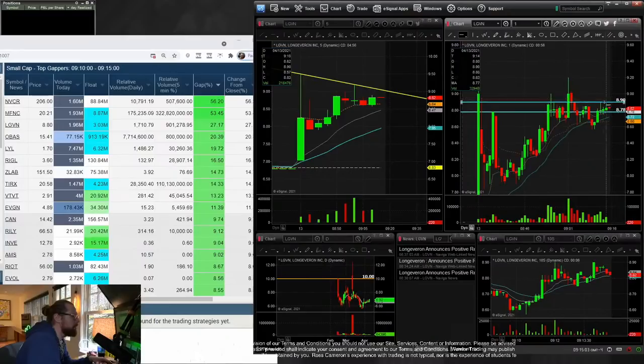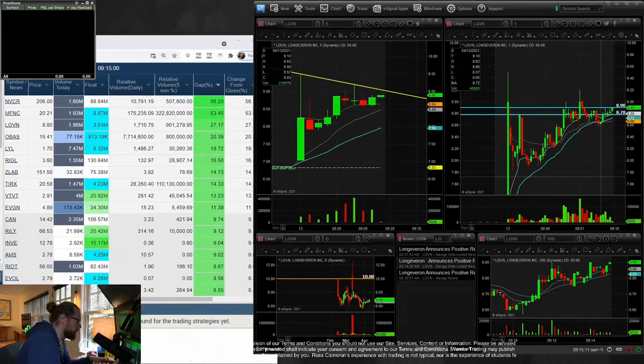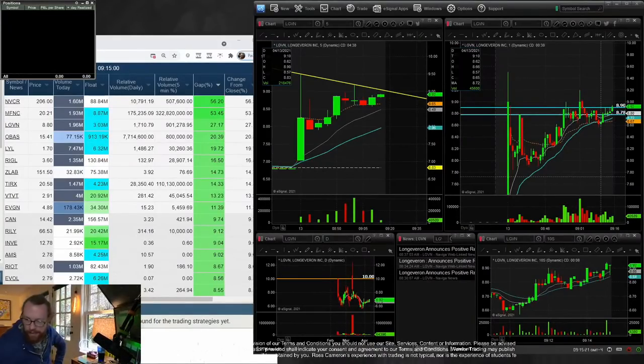LGVN, a little double top there at 8.90. The high of this candle was 9.20. Really would need to break through 9.20 to look better. We'll see if it can just sort of consolidate at this level as we get closer to the open.